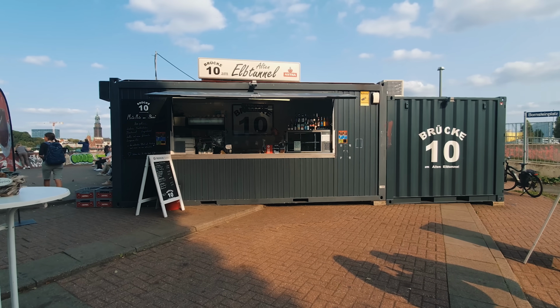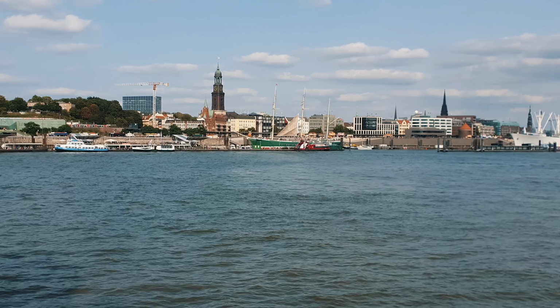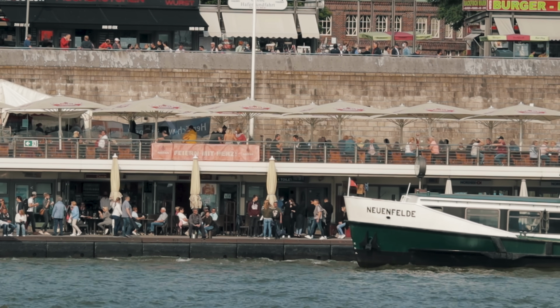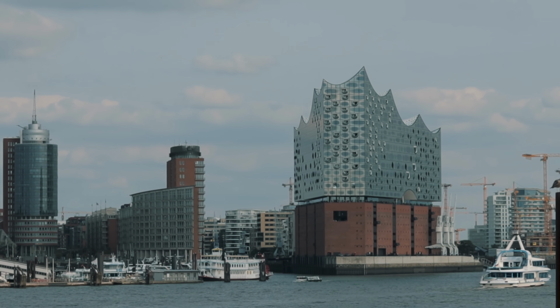From here you have an amazing view towards the landing piers, ships, the Elbphilharmonie and Hamburg's promenade along the river on the other side. So we went through the tunnel and we're on the other side. We can see where we ate the fish brötchen and everything from here, so it's pretty cool. It's a nice view of everything else, so I think it's definitely worth a little hike over.